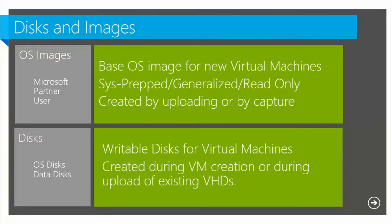So we're going to dig into a little bit of disks and images and how we actually use the back-end storage of Windows Azure. First slide is really about terminology. Both disks and images, as we'll see in the portal, are VHD-backed items. The difference is that an image is something that is prepared and ready for deploying out as the OS for a machine. An image is always generalized, so on the Linux side, there's an expectation of no passwords being configured. On the Windows side, the images are always sysprepped and generalized, and that allows us to set the host name and the configuration for that image as part of the portal.